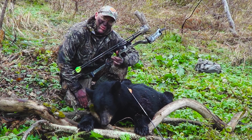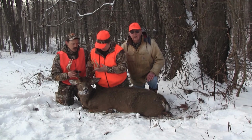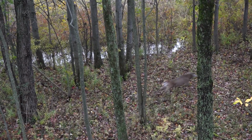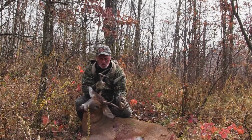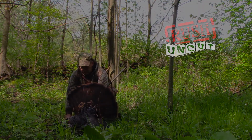Just harvested my first black bear. He's down. This is what hunting is to us. He is great. Good buck. You saw it here on Rush Outdoors.